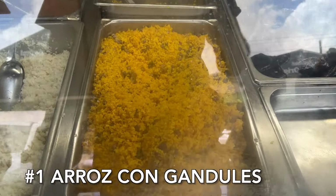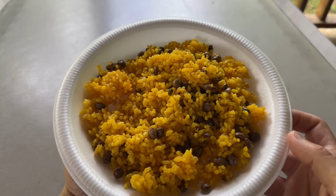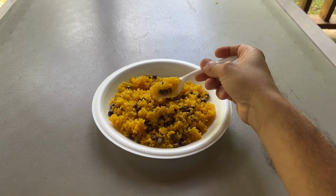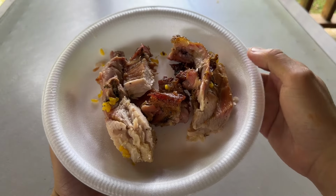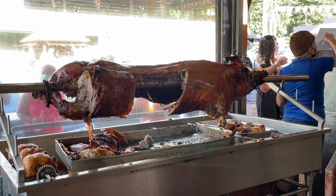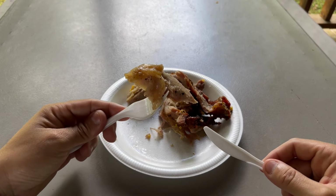In this dish, we first have Arroz con Gandules, an aromatic rice cooked with pigeon peas along with various seasonings such as sofrito, oregano, peppers, cilantro, and more. We add to this dish Aguacate's specialty, what it is mainly known for, Lechón Asado. Lechón Asado is a pork that is seasoned with various herbs and spices and slow roasted over an open flame until the skin is crispy and the meat is tender and flavorful.